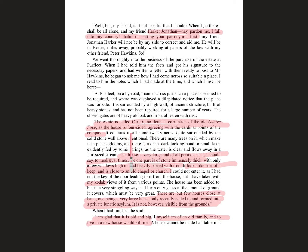Reference to Carfax, and I wondered if this was something interesting to note here. "As the house is four-sided, agreeing with the cardinal points of the compass," is that some kind of indirect, subtle connotation of the cross, of the crucifixes, maybe? Could be, couldn't it? Obviously, Dracula wouldn't like that, but I wonder if the different points of the compass create a cross, don't they? I wonder if it's actually very subtly Stoker foreshadowing the later activities of the Crew of Light when they set out to defeat Dracula later on.